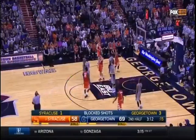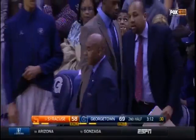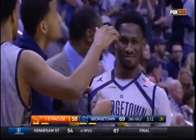Benajay fouled by Peak. And that's his 5th, so that'll do it for LJ. He'll be the first that is lost to foul difficulty. Trey Campbell will check in for him. And that's super bonus time for Benajay. He's at the line for 2.